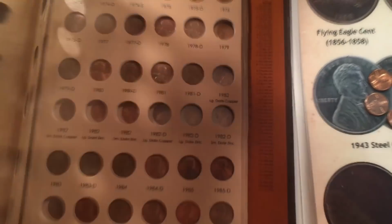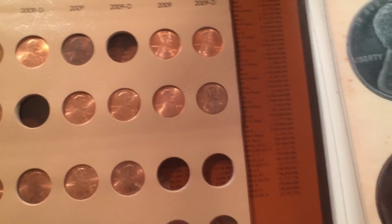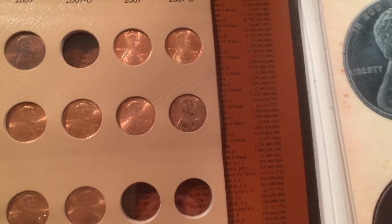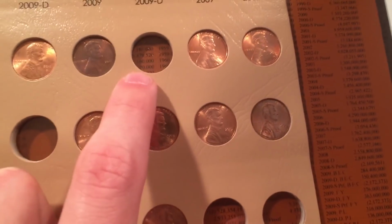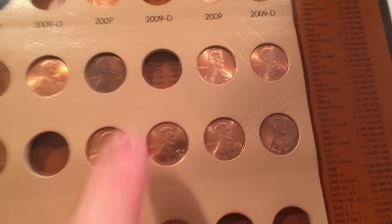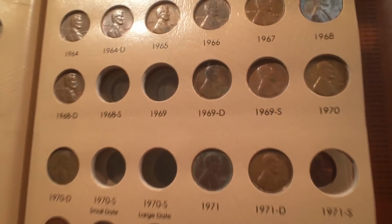It is definitely slowing down trying to find coins for these newer sections, especially in these sections right here. It would be great if I could stop having to look at all of the shield cents. I still am looking for the 2013 Denver and the 2011 Denver, but other than that, I don't have much more to go in the shield section, and then all these other ones, you know, they're just coming along. So guys, we will keep looking around and see what we can find.